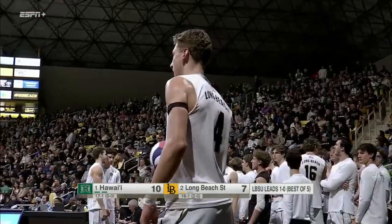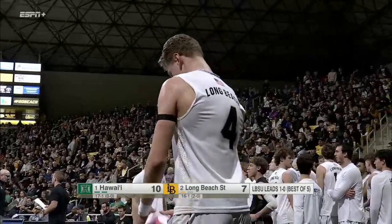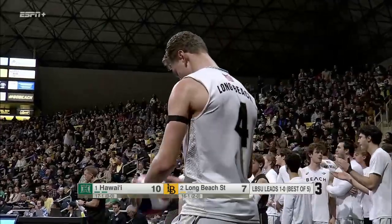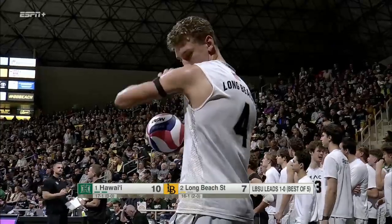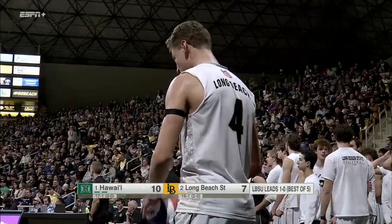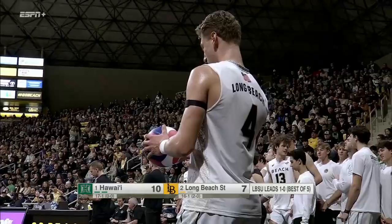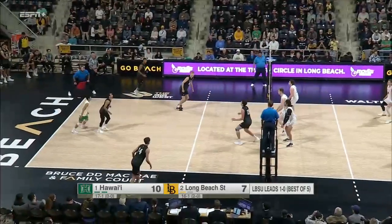Oh, has some experience already for Hawaii, coming in during the Outrigger tournament, playing some good volleyball. Come in and maybe give his team a spark as they are still in the lead here in the second set. Now Long Beach State side. An opportunity for them to, again, close into this 3-point lead. Early still here in the second set.